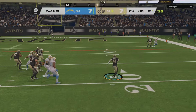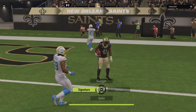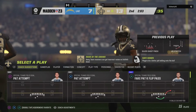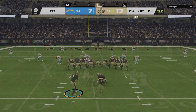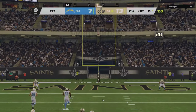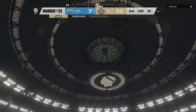Back to the ground, it's Kamara. And he is into the end zone, touchdown New Orleans. Alvin Kamara, an 18-yard touchdown run. And the Saints have moved out in front. Wants to try to end the PAT. And he's got it. It's now a 14-7 ball game.